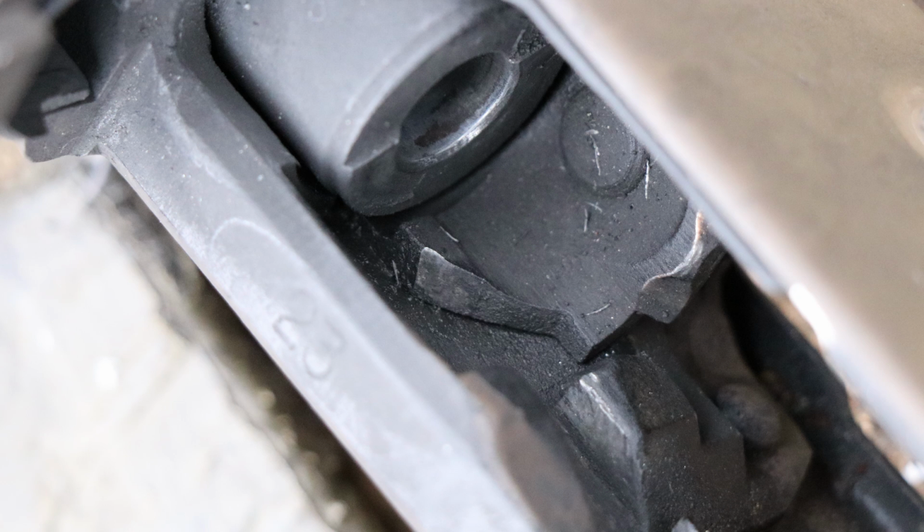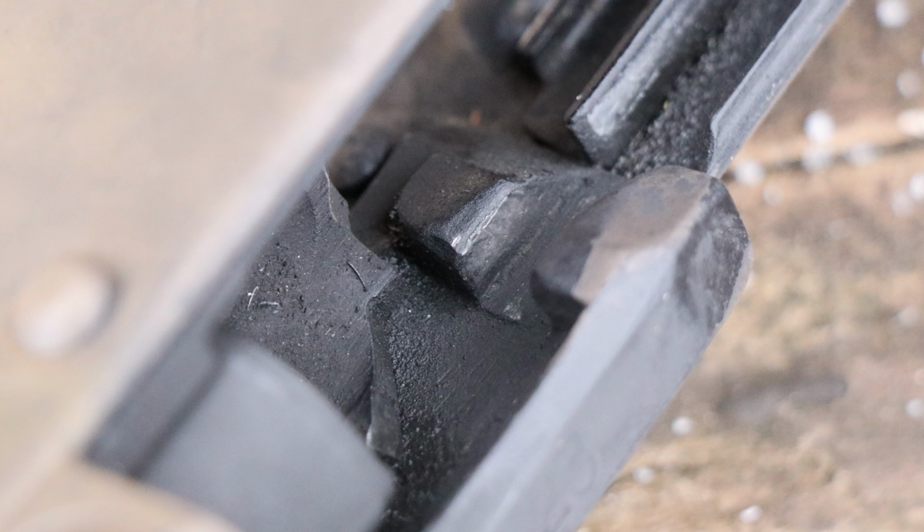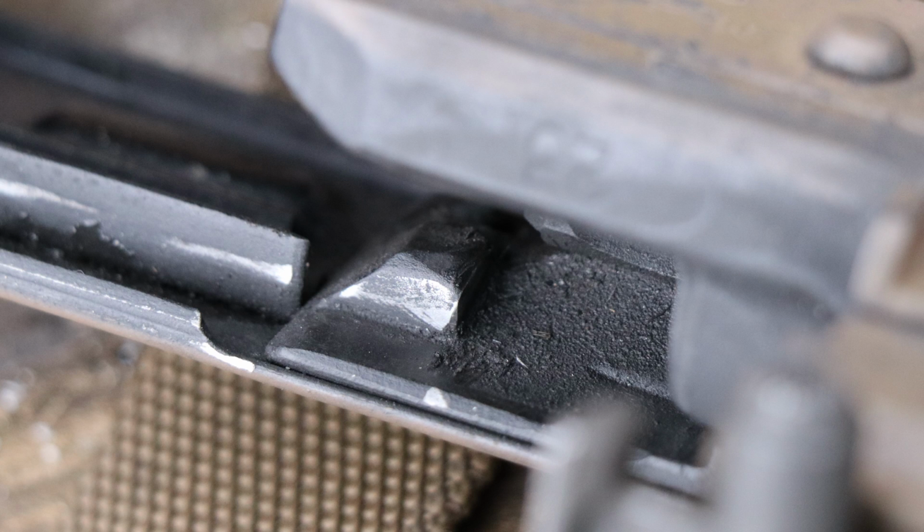I really don't see anything. I'll take a picture so you can judge it by yourself, but that's the bullet guide. And the trunnion is looking awesome. Nothing here. I always look at these edges to make sure everything is good, but everything is good. All here is looking good. Chamber is looking perfectly fine.